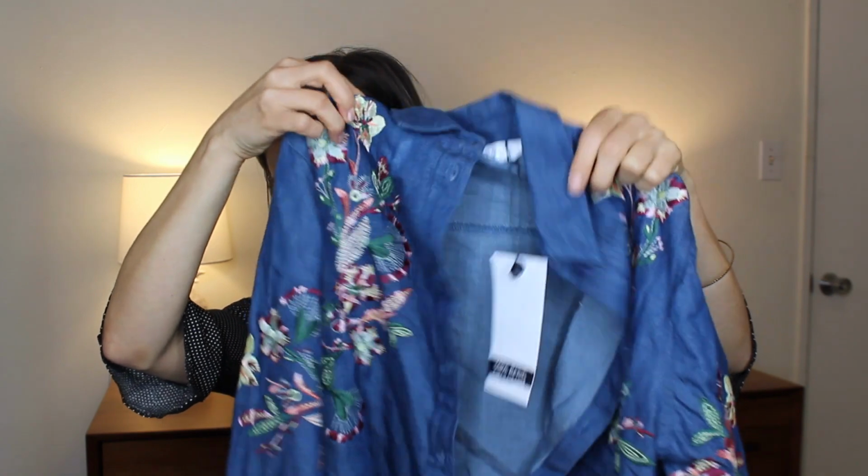And then, oh, I love this. So I'm not sure what this is going to look like on. It could either look like a maternity tent on me, or it could look super cool. So this is an oversized shirt from Zara. Oh, sorry, it's a bit creased from the bag. But I really liked all the embroidery details on it. I got it in an extra small.